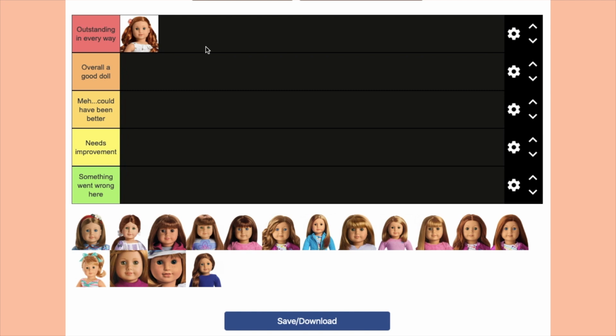It is a super cool hairstyle, and one that I can't even do. I can do most American Girl hairstyles, just not the waterfall braid. So in terms of ranking her hair, she's definitely going in outstanding in every way.